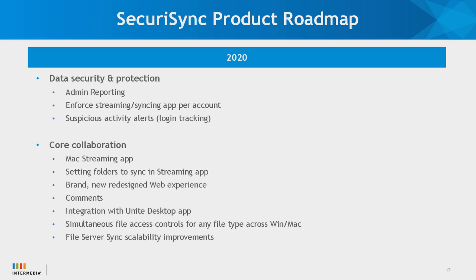I think just a few more things I want to raise. One is we're going to have a much richer integration with the Unite desktop app. So for those that are also selling Unite, we want to establish Unite or Elevate. We want to establish a really meaningful relationship there and make it easy to sell SecuriSync with our UCaaS solution. And we'll continue working on our file server sync scalability improvements.